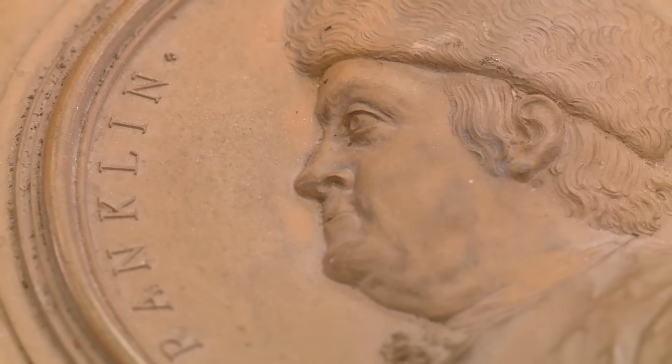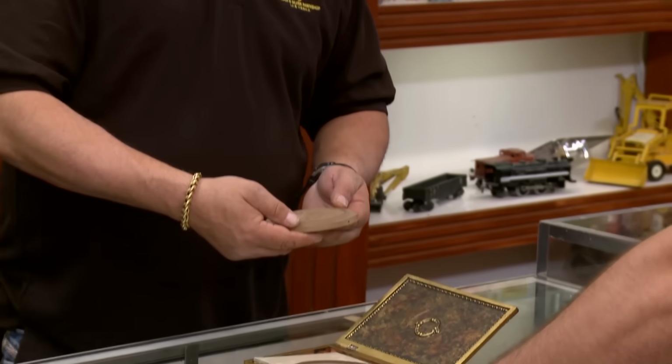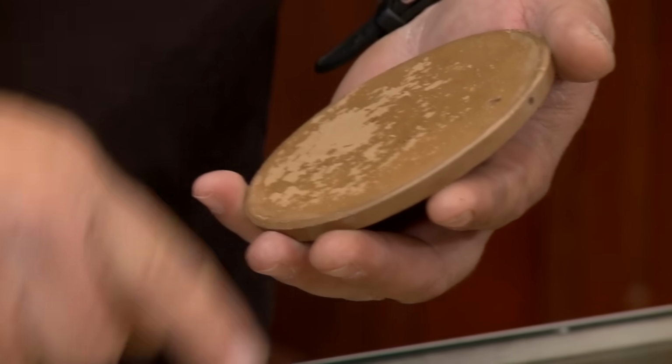But that doesn't mean everything associated with him is collectible. And even though this terracotta medallion is really, really cool, I have no idea what this thing is worth. It's in really, really good shape. I'm assuming it was put in this box later, years down the road, and they glued it to the back, so I don't know if that's going to be a big deal. How much are you looking to get out of it? I think it's worth $10,000.